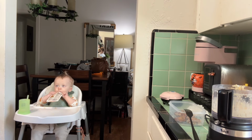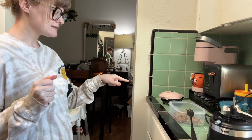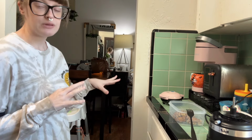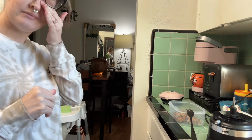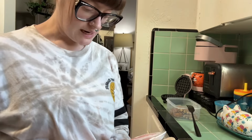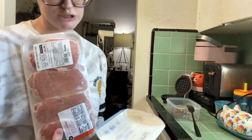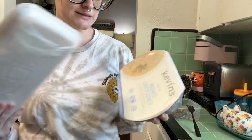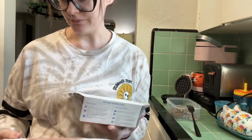I'm gonna finish up his last waffle and then play with him till it's his nap time. And then once he goes down for a nap, I'll probably get back with you guys. I did just remember to take out pork chops and Kevin's keto mashed cauliflower sides. Both of these were in the deep freeze, so.